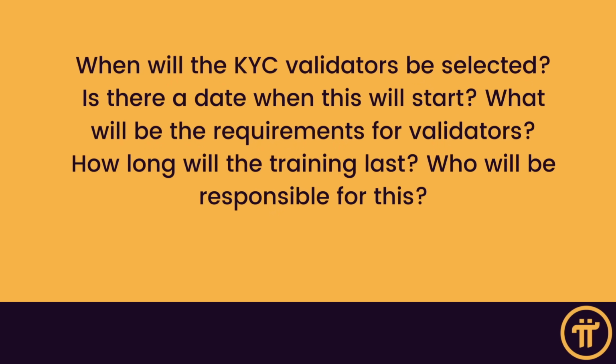What's the next question? When will the KYC validators be selected? Is there a date when this will start? What will the requirements for validators be? How long will the training last? Who will be responsible for this? The KYC has a built-in automatic evaluation, testing and training system for the crowd workers, or validators. This is a typical crowdsourcing, crowd working application and design in computer science.